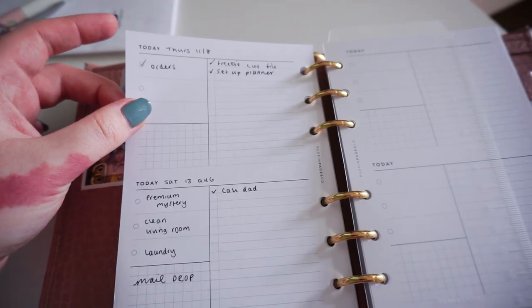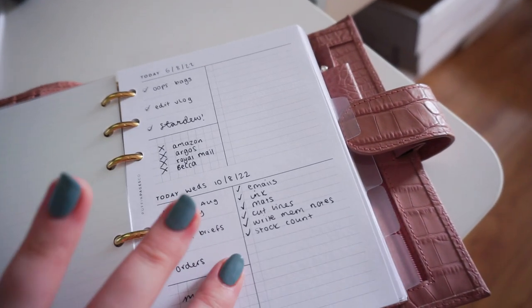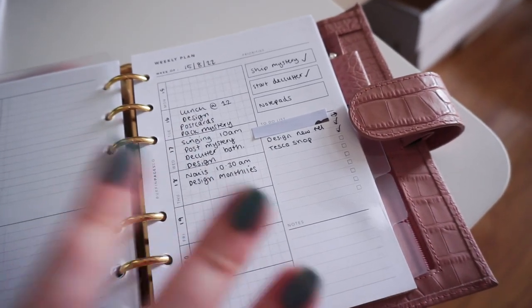I've got 2 days to a page, which I like as well, but I think I'm going to use these on particularly busy days, and then this other section could be for maybe less busy weeks. Not really decided yet.